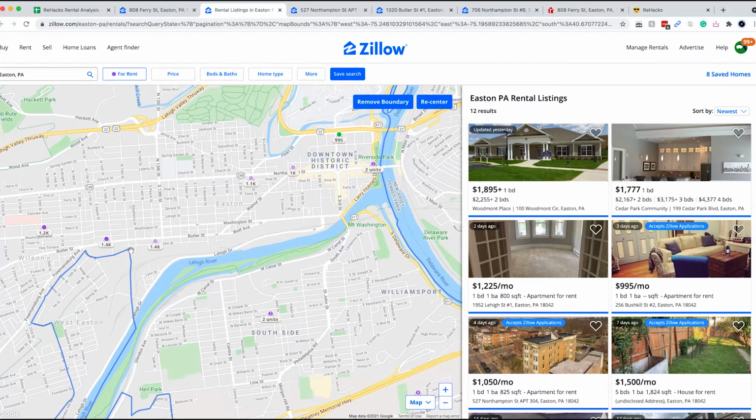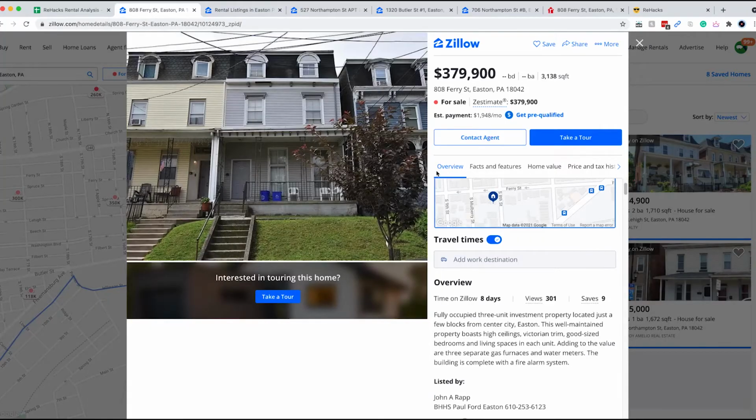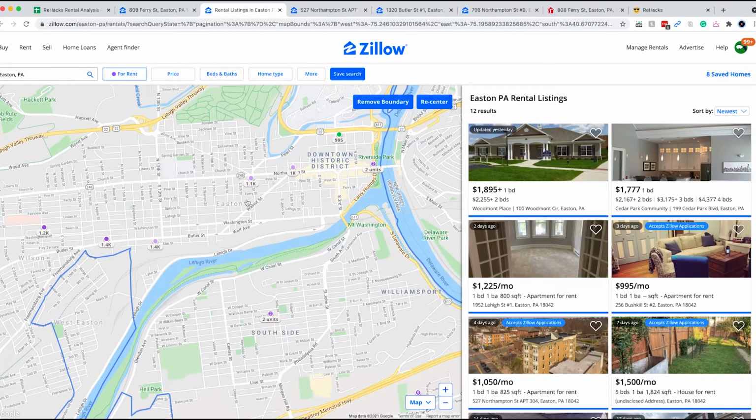So here's a hack for that. You go on Zillow and look for properties up for rent very close by. So this is 808 Ferry Street. And if you click on it, you see it's at the corner of 8th and Ferry. When I come back to Zillow, I look at 8th and Ferry is right here. Now the trick is you want to look for properties that are very close by. Real estate markets and the demands are hyper local, so you want to make sure you're looking not too far away from the potential investment.